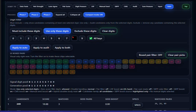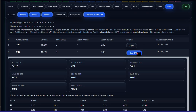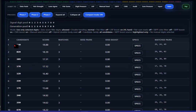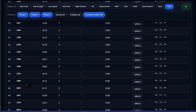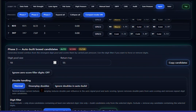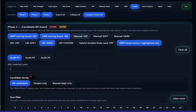So I'm gonna go to phase 3 and see what's going on. Clear the digits, and let's see, 029's right here. This seed boost stuff is for my manual. See, there's no boost. I don't know why there's no boost. There should be a boost. I might have messed up somewhere. But anyway, I'll look into that. As you can see here, these are the top ones that it's calling out tomorrow based on what I just picked. I have it set to 55. That way it covers like one key. One key is 55 numbers, but some of them are less. But anyway, I got to figure out why this is not allowing my boost.